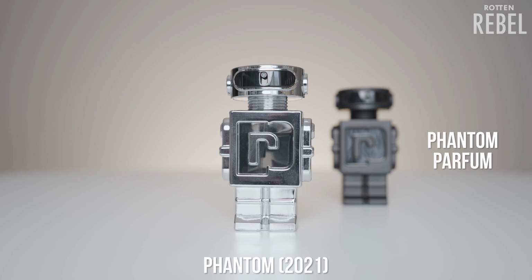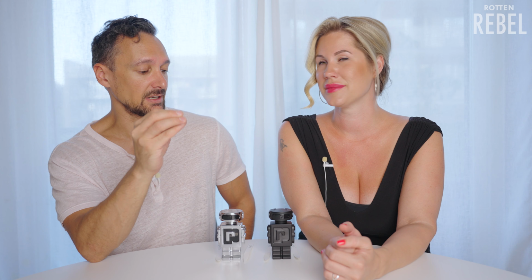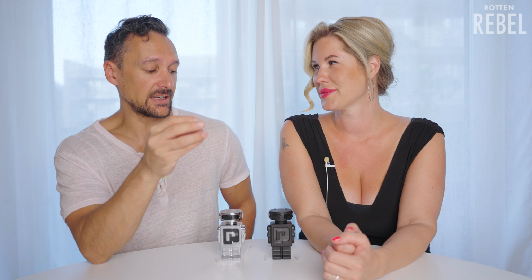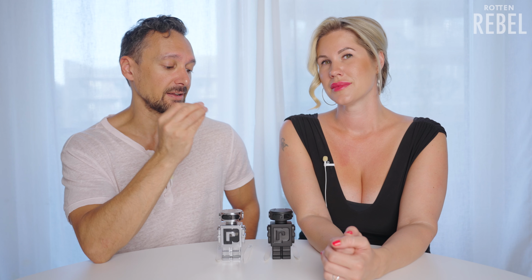The OG is definitely more fresh than the Parfum. So the original, I feel you can use it throughout the year. Yeah. No doubt about that. The Parfum though, I've used it now on summer night outs and I actually feel the Parfum works on summer night outs. But with that said, I do feel that Phantom Parfum is a bit more suitable for spring, fall and winter because I do feel that Phantom Parfum is a heavier kind of scent, even though it's not heavy or cloying or anything like that.